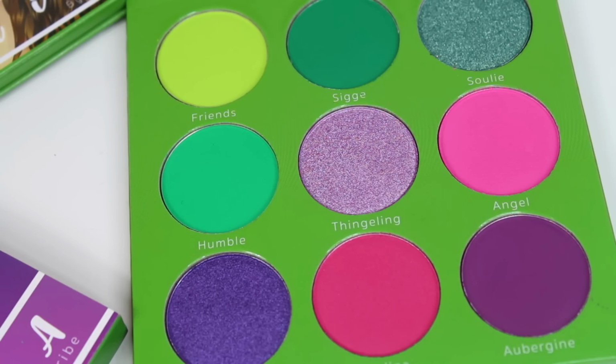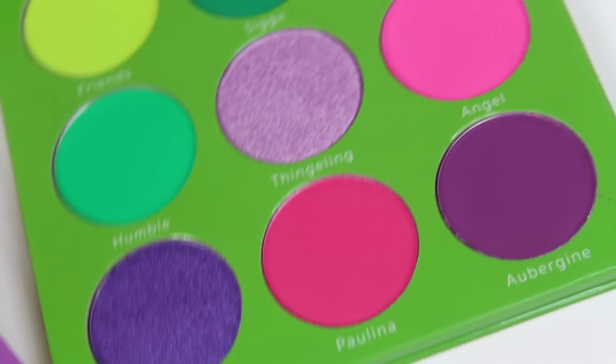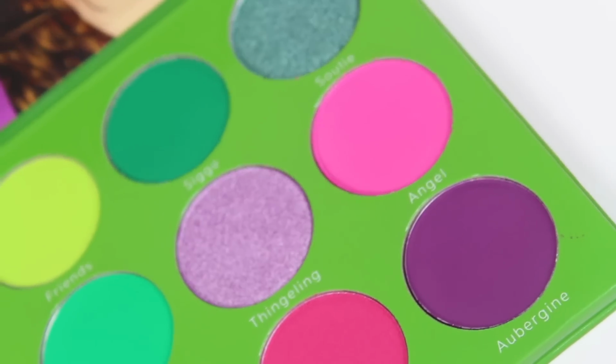I knew that I wanted to do something also with purple, and in my mind, I created the perfect green, pink, purple palette. Of course I am going to think so, because I picked out all of the shades. Of course, I am going to think that this is the perfect little palette.